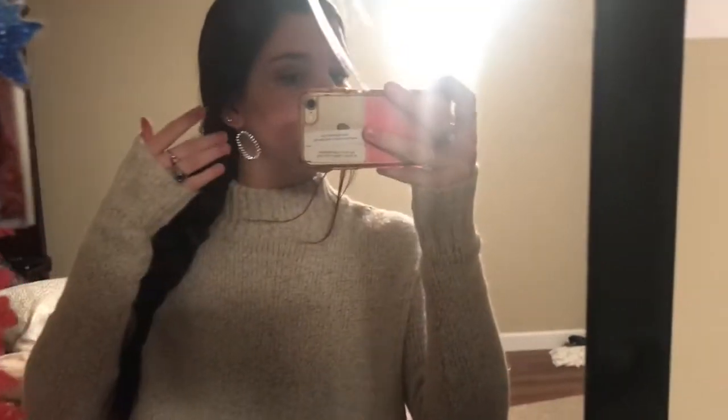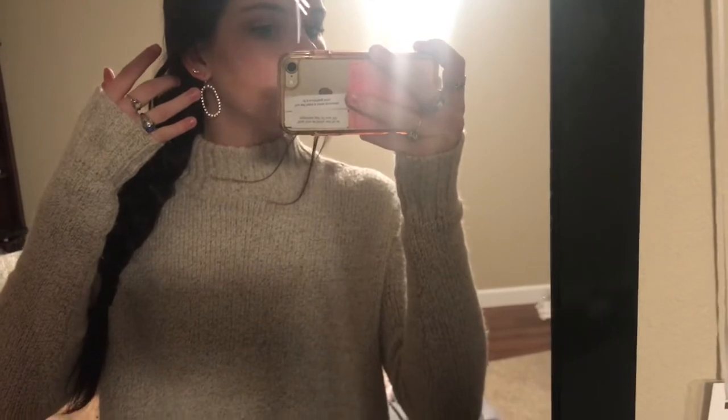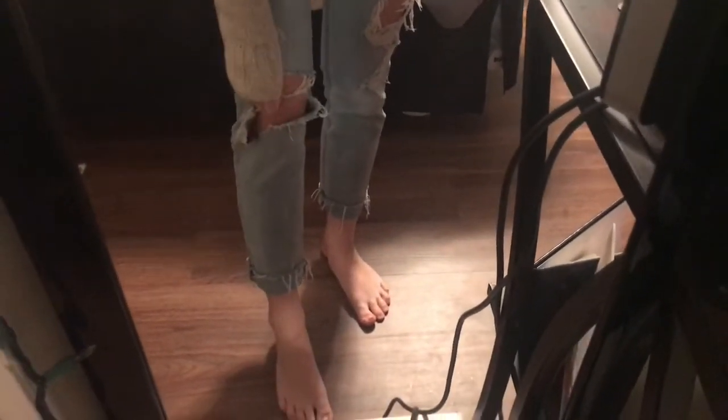Here's a little outfit. Earrings, Target, Kendra Scott, American Eagle, Old Navy. Okay, I did not buy them unless ripped. This was all Once Upon a Time, all connected, and this was connected.